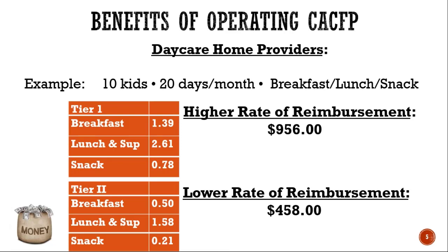The obvious reason that most folks participate in the CACFP is for the financial assistance that they receive for serving more nutritious foods to those in their care. Programs operating the CACFP receive monthly reimbursement for the meals and snacks they serve to their participants during the month that meet those specific nutrition guidelines.